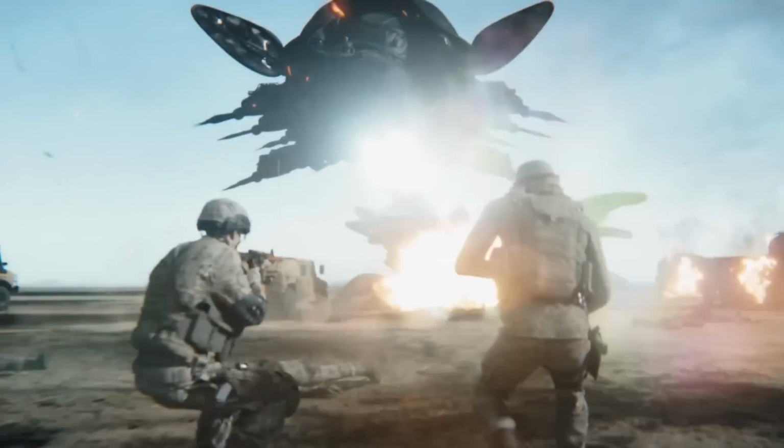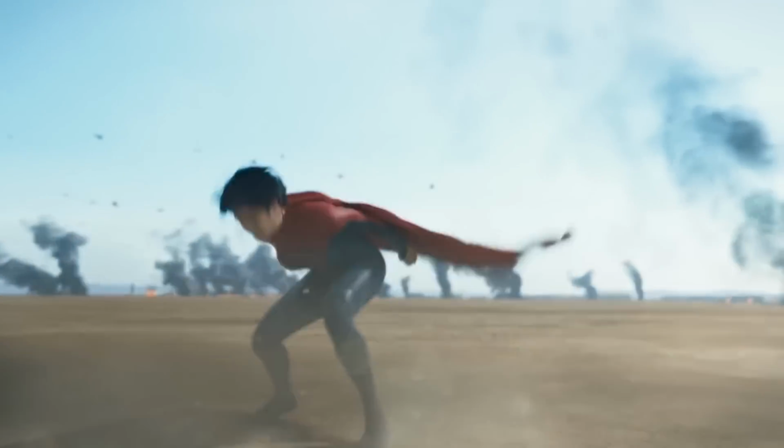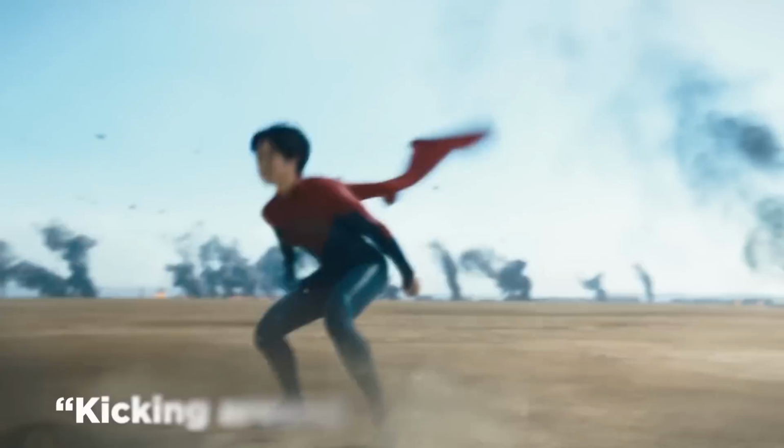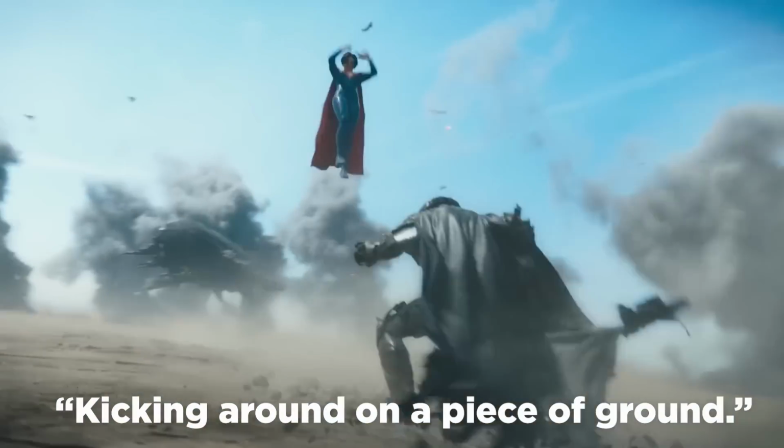And I will say it's really cool how this trailer syncs the editing to kicking around on a piece of ground with Kara stomping and kicking Zod.